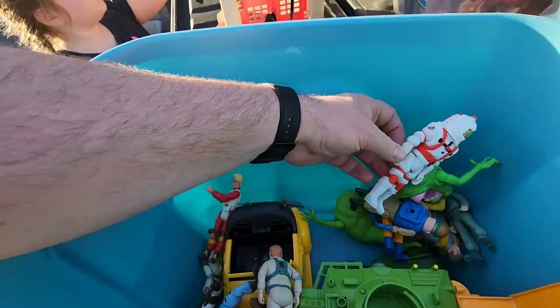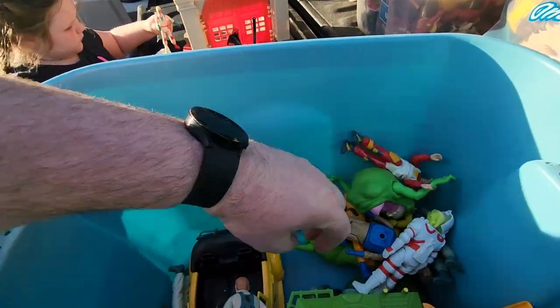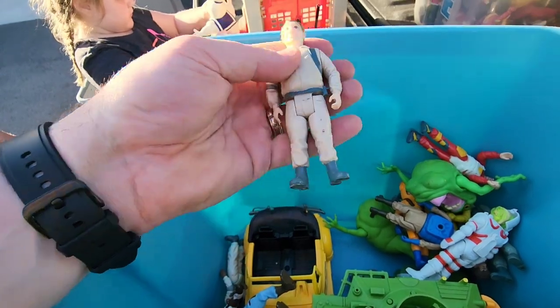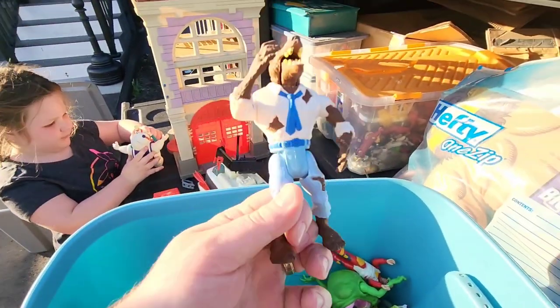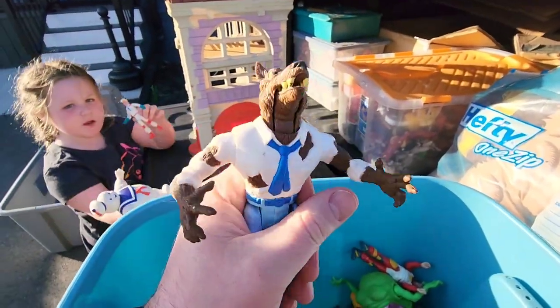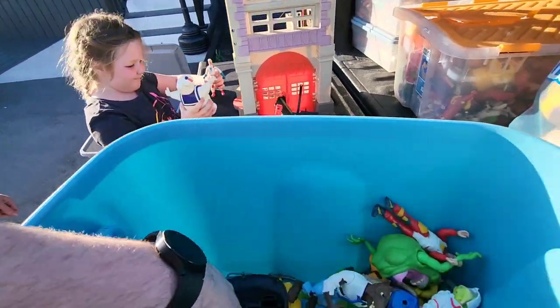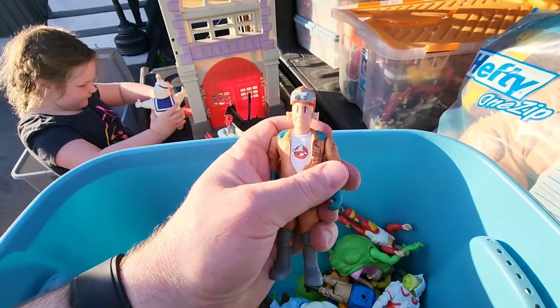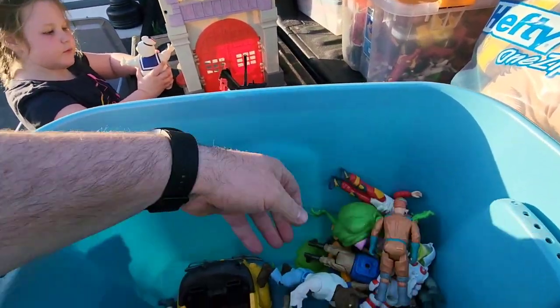Ghostbusters was one of those lines that was notorious for making like 50 of the same character, like Ninja Turtles. Not as bad as Ninja Turtles. But they were Playmates too, right? Or no, this is Kenner. It's Kenner. So, we got the werewolf from when they did the monsters line. Oh, I remember having this one when I was a kid. I remember playing with this one. Hey, frenemies. We got Ray. He's kind of stuck. It might just be the slime. I don't know. We've got to clean these up.